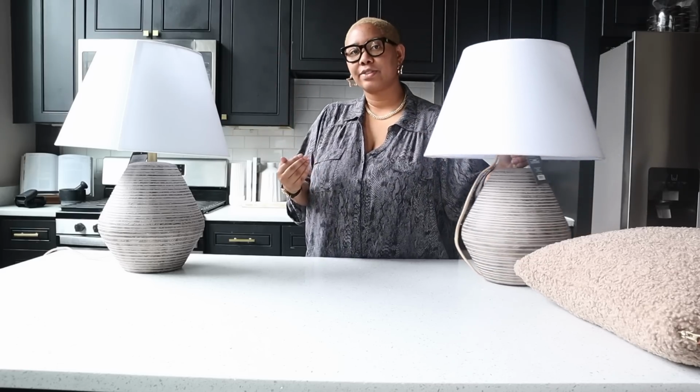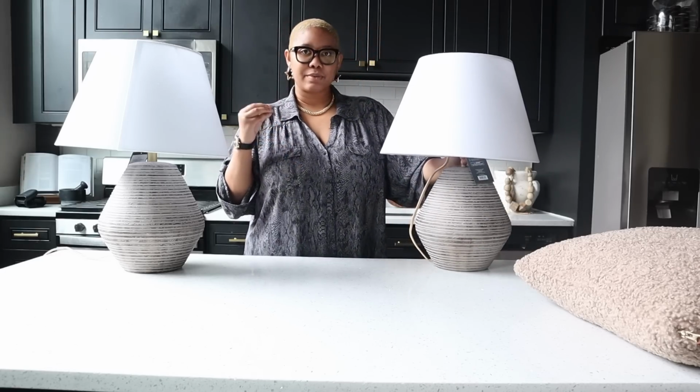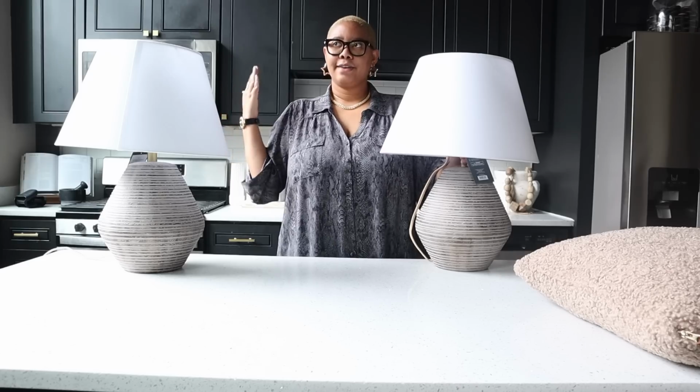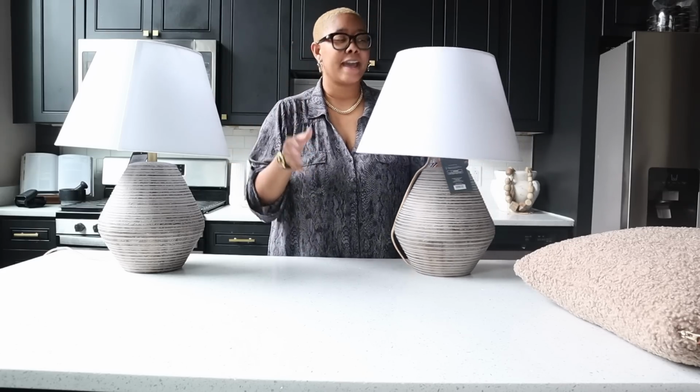So I got these 2 lamps. In our bedroom, we had those gold lamps. They ended up in my office because I like them better on my desk. So we needed lamps for our bedroom, and then if you saw my Restoration Hardware outlet tour, you know that we bought some bedside tables, and I just ended up liking them more because they had storage on them. So all the stupid things on my bedside finally had somewhere to go. All that to say, we need a new lamp.